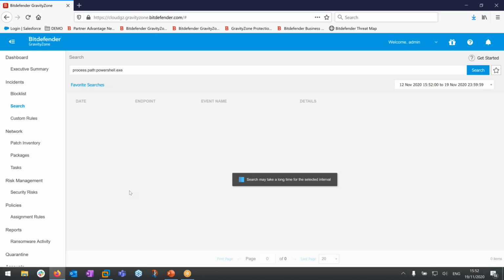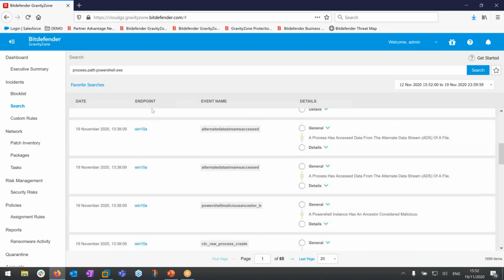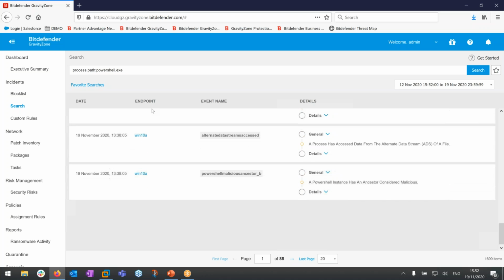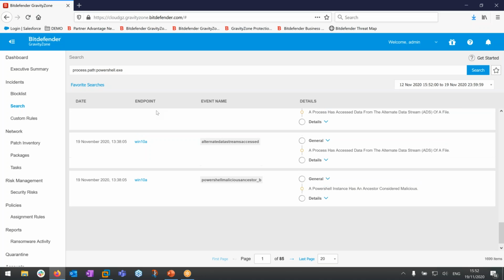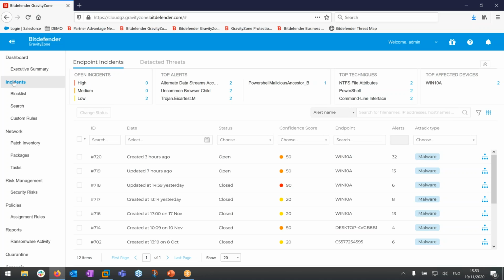And if I look through here, I just wait for the information to come up, we can see a list of the endpoints that have been running PowerShell. And just a very quick scan of this, it looks like it is only that one particular machine that's running that. So this can help me with my investigation to go and look further and understand further what is going on. We go back to the top level here.